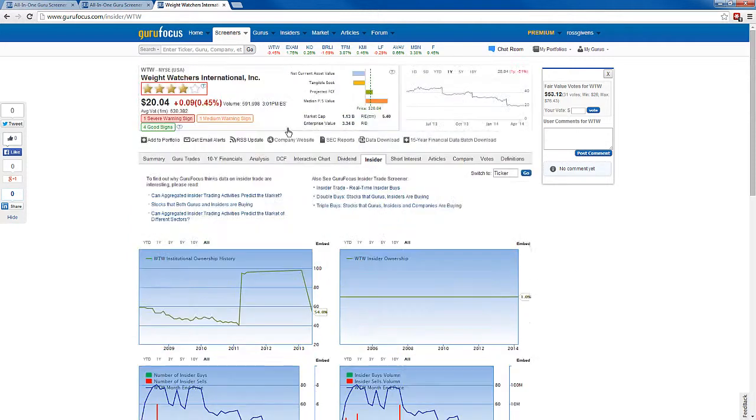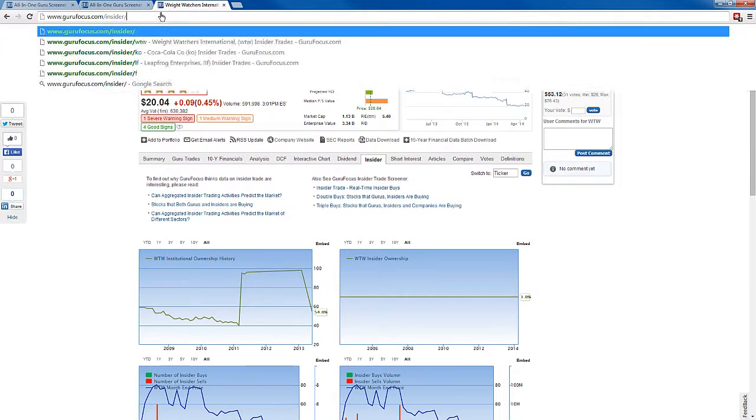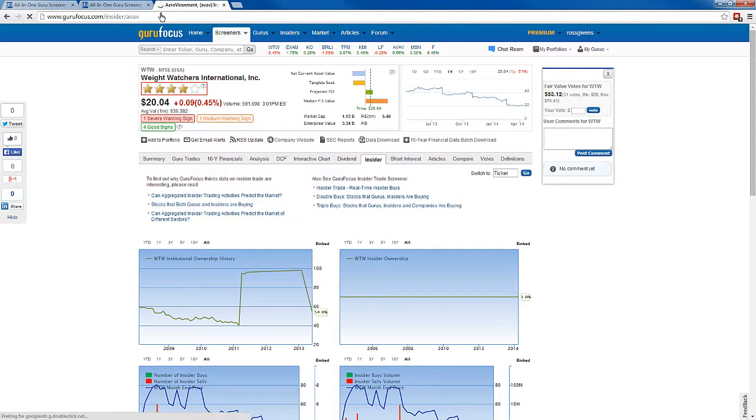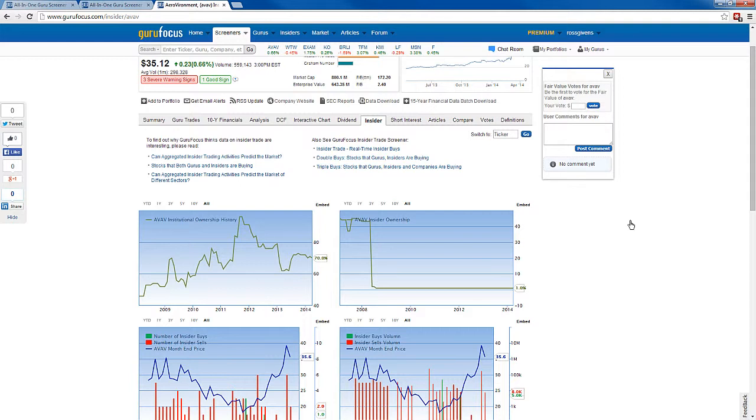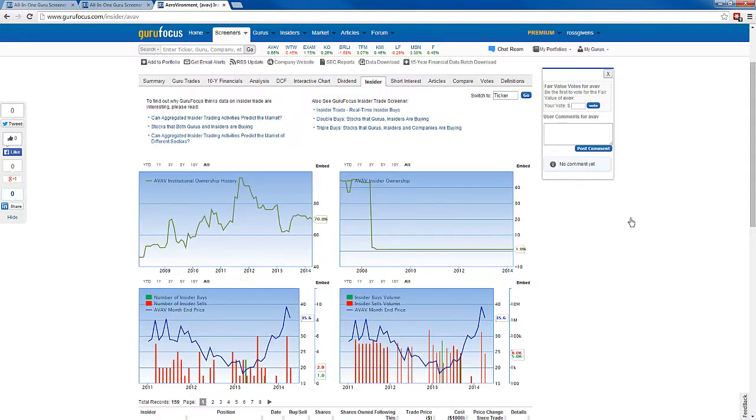Another one, a stock I own and made a recommendation on a while back as a long-term growth stock, is AeroVironment, AV. They're the market leaders in drone technology, which a lot of people think is going to be a large market in the U.S. within the next 5 years, as Obama mandated Congress for the FAA to open up airspace to 55-pound and less drones.